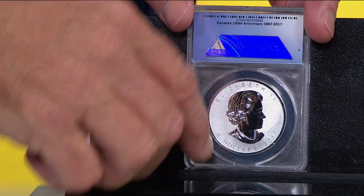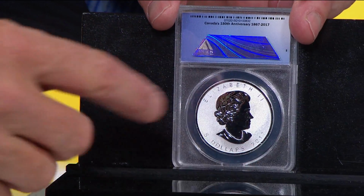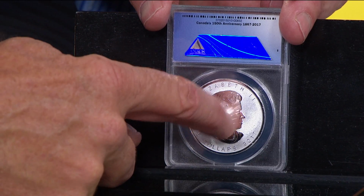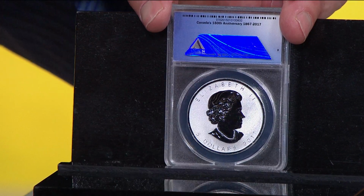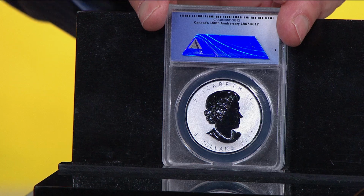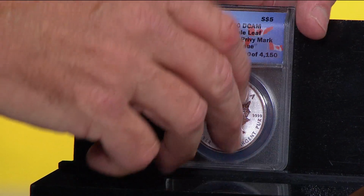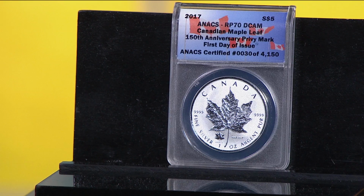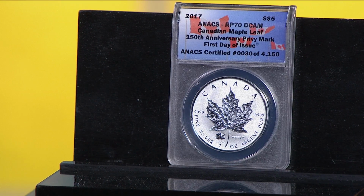First thing is it's reverse proof. Now remember, a regular proof coin, the field of the coin is the shiny part, and the device or raised part of the coin is the matte finished part. In reverse proof, the United States government does a few of these, but not, I don't think, as well as Canada does. Ounce of silver that you're going to contain in this. Reverse proof 70, meaning perfect. Perfect. So it's a perfect certified coin.